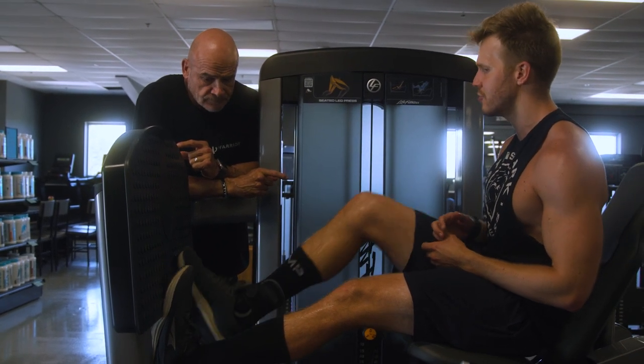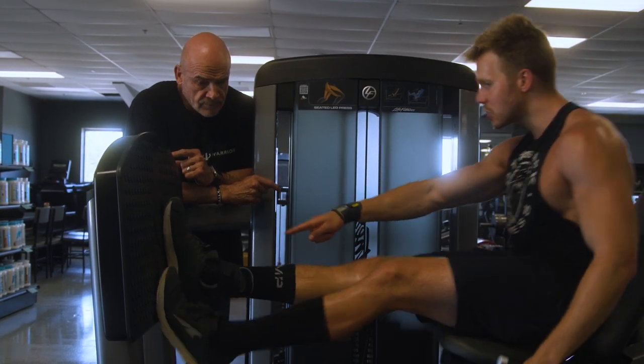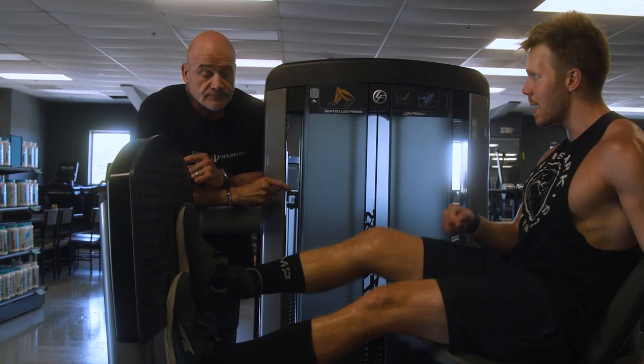It's something called a weighted calf jump. So you can put one leg up here, now what I can do is I can push myself to the top, and now I control lower on that one. Push myself to the top, control lower.